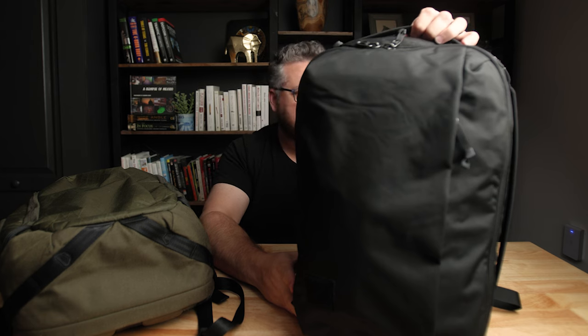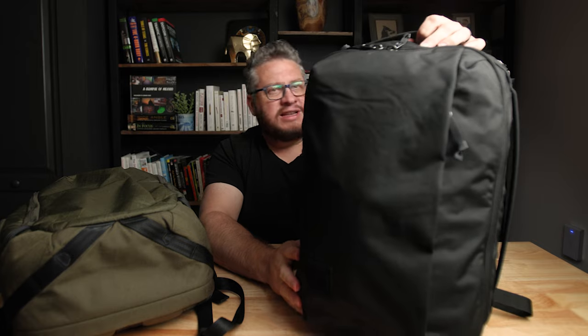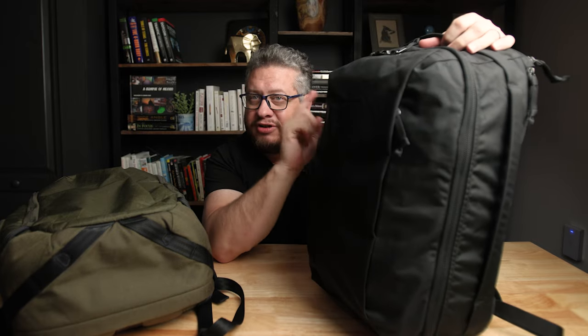Very durable. The Evergoods CPL28 is made from their custom developed 840D ballistic nylon. Oh, and by the way, I should mention this is the version 3.